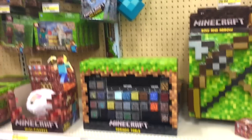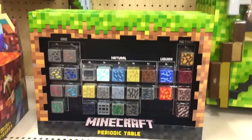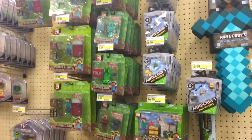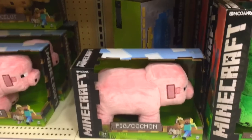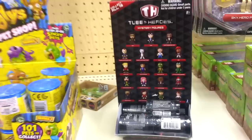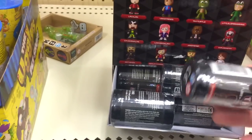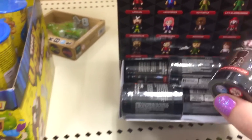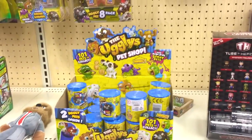Whoa, periodic table. That is super awesome. Got a creeper down here. Creepa. Pig. Ooh, tube heroes, little tubes. Check that out. I've had a couple people ask for this on the show, so I'll grab some of these. Got some uglies. That is series one, though. I'm looking for series two.